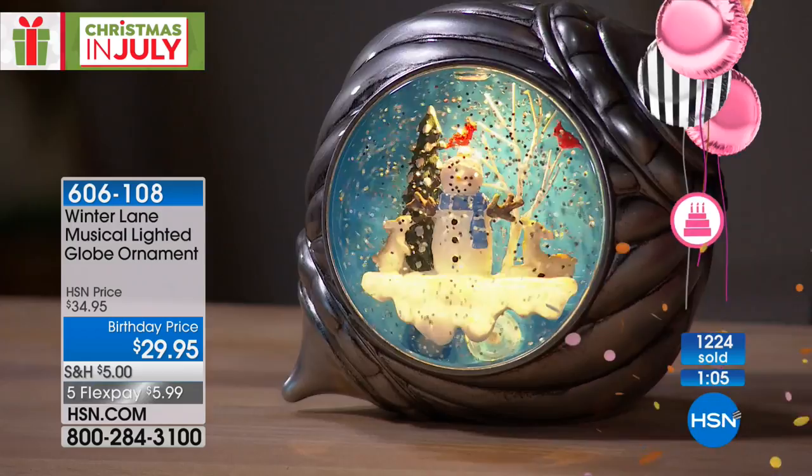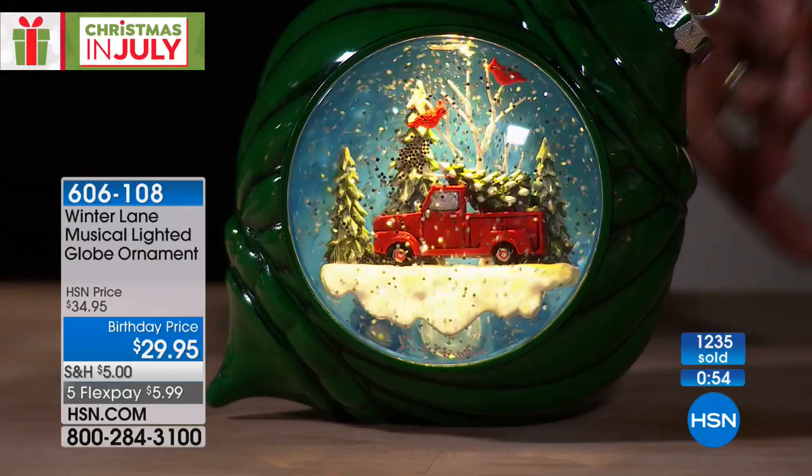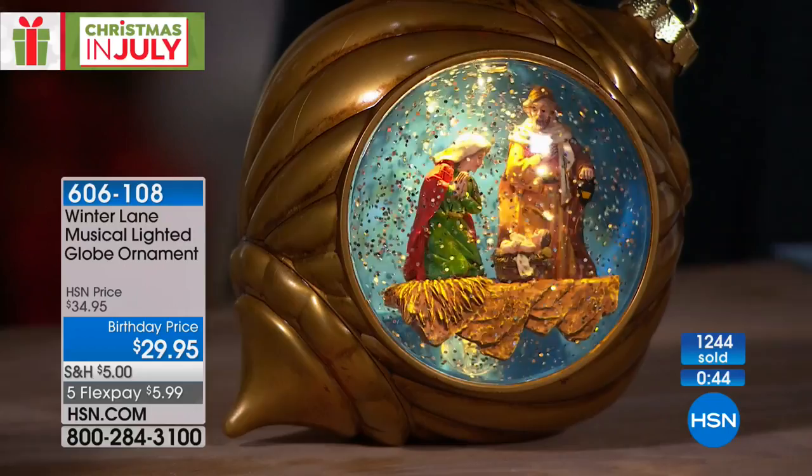We have our street carolers, our beautiful carolers. Oh, yes. And the little packages and the lamp posts. And green is the most popular with the old-fashioned truck. The old-fashioned red truck. That's a beautiful little pickup truck. They're bringing home the Christmas tree and lots of trees in the background. And then, of course, in the gold, the Holy Family, the reason for the season, Jesus in his manger with Mary and Joseph. And just precious.